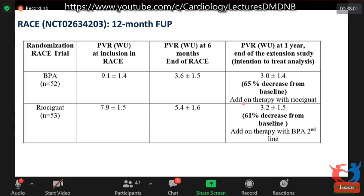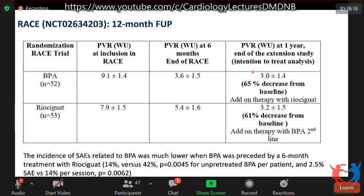And the readout of the study is summarized here. There was actually no difference between the groups, except that the incidence of SAEs related to BPA was lower when BPA was preceded by a 6 month course of riociguat. I think this is very interesting. These are small numbers, and the learning curve has to be taken into account, but it still delivers very interesting data.